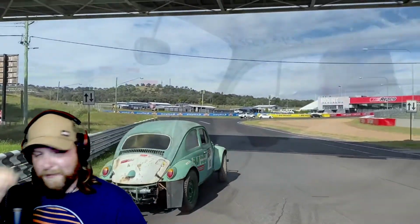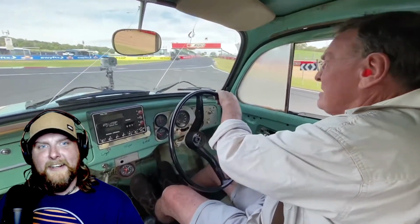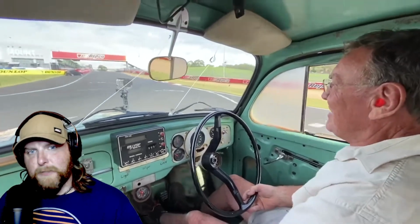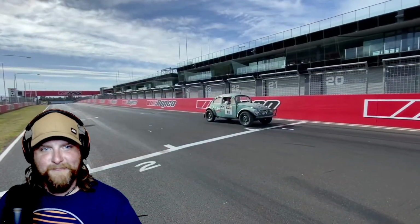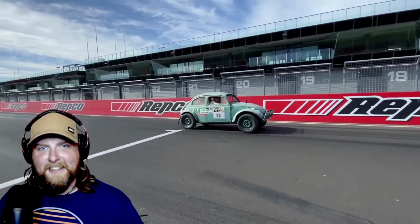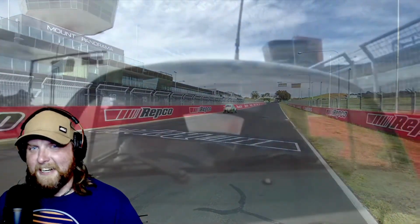Great sense of humor from Larry Perkins there. Ooh, and we get an in-car. Hell yeah. Look, that thing is basic, isn't it? Totally got it inside. No headliner. Merely a dashboard, right? But it looks fun. And we are indeed at Mount Panorama. I don't know if that thing can even spin the tires.